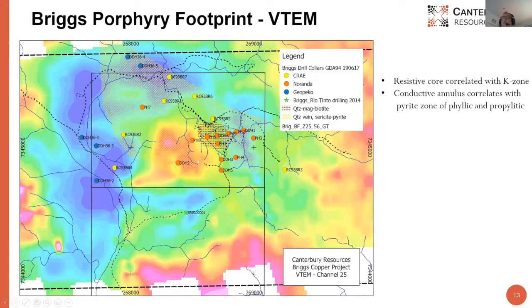VTEM's been flown as well. To me, that looks like a less conductive core surrounded by more conductive rocks. Nice story, looks pretty. That's the potassic core there. This is the sericite alteration. Again, there are alluvials in these creeks running up here and up here, and obviously there, and to some extent here. Whether it's real or not, we're looking into it.